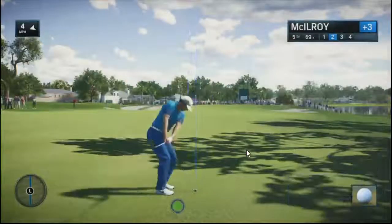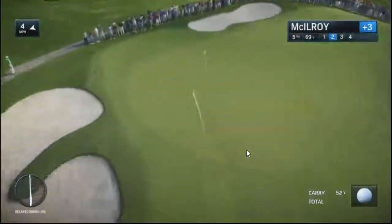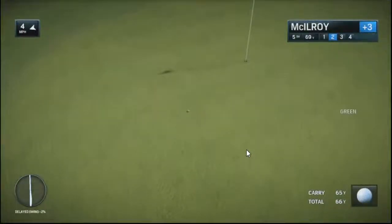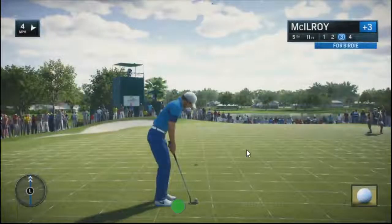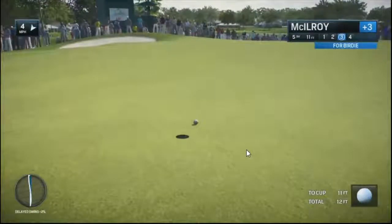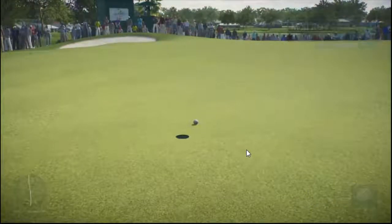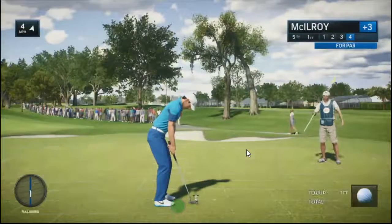Let's see what Mcilroy does now with his second. Well, there's a big green, and they're going to use every inch of it. That will be a great look at birdie. Not a gimme, but well within his range. No, oh God, no! I thought it was in there. I just pushed it. Boy, that hurts. He has this attempt for par. 3 over for the day.